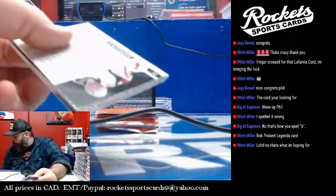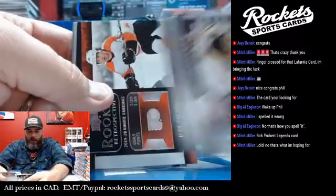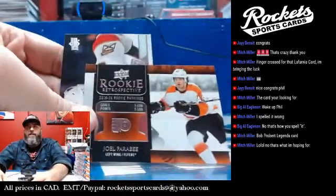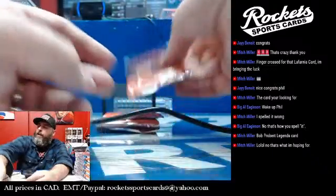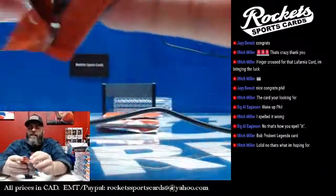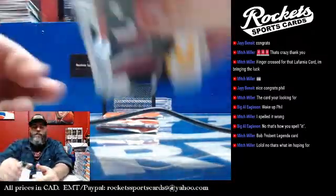If you're watching, just joining in now, these are all personal breaks that are spoken for. One Lafreniere so far, 5 boxes to go after this. Joel Farabee with the Philadelphia Flyers, rookie retrospect. We haven't seen a clear cut in a while since your box at number 3. I think we had 2. Box 4, yeah. We had 3 clear cuts out of the first 4 boxes and nothing since. So we've got about 2 or 3 without.